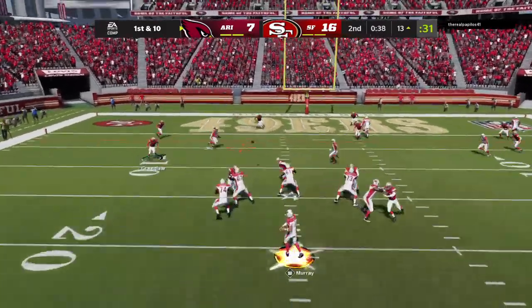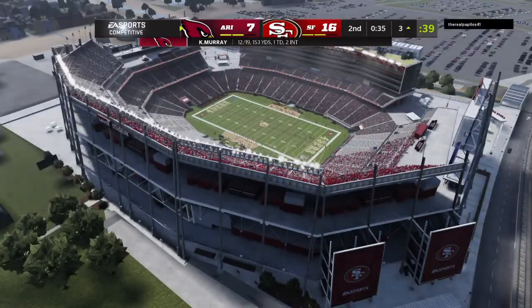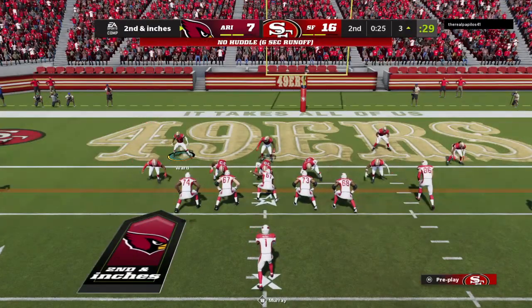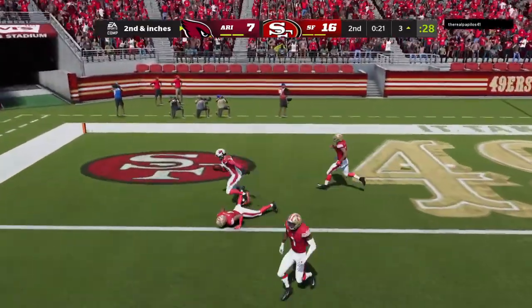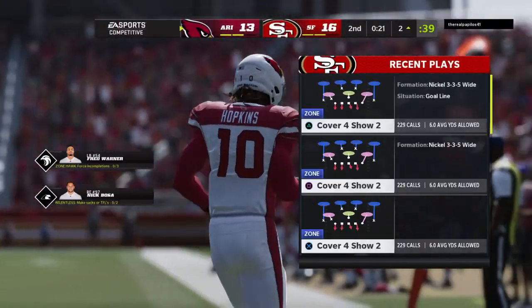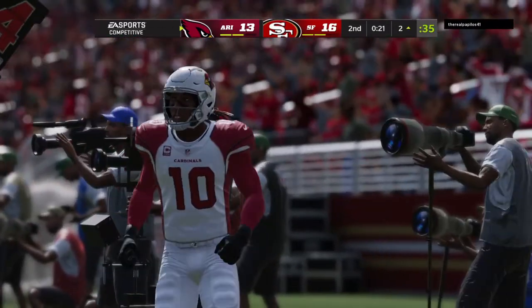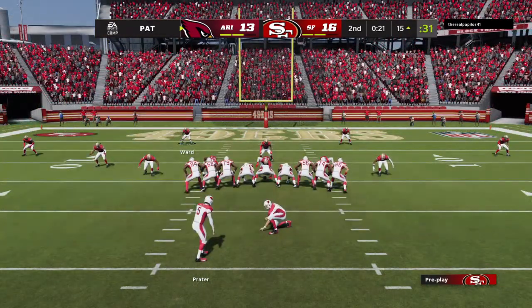From the red zone, here's the Heisman Trophy winner, Murray. Oh, the slant complete to Hopkins. A good down to possibly take a shot. And in fact, they'll come up with an empty backfield on second and inches. And Hopkins has got it. Touchdown, Arizona. DeAndre Hopkins with his second touchdown here in this first half. And the Cardinals get a late score here in the final minute of the first half.